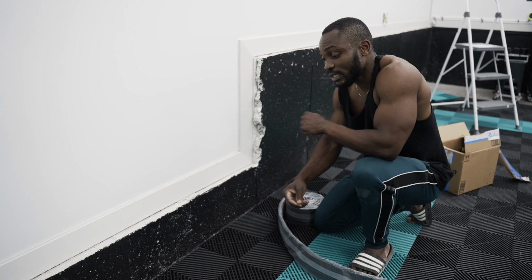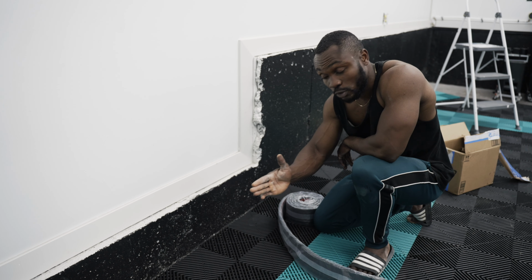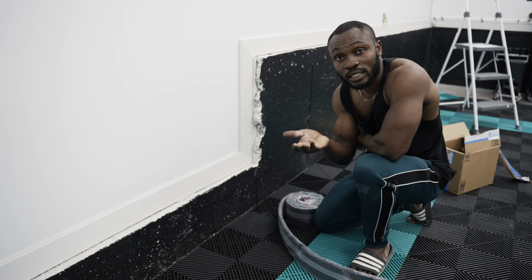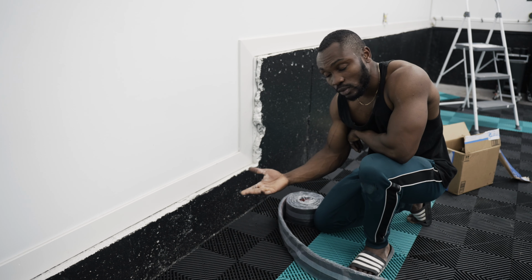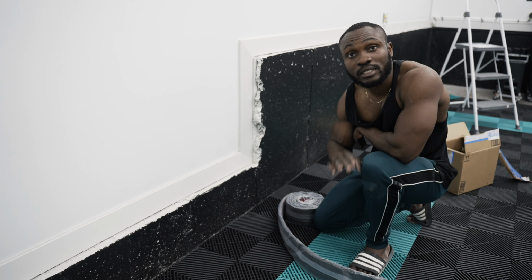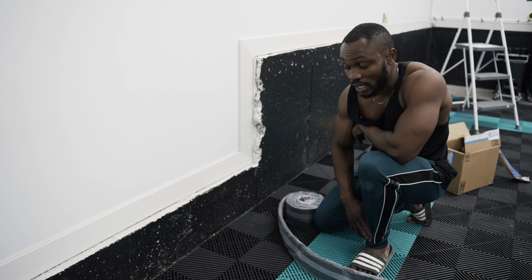So when I put the tile in there, you're going to have that seamless transition between the tile itself and the wall. So it's not going to be very visible when you're looking at it from afar. I mean, if you come closer, you might be able to see the gap. But from an aesthetic point of view, it's not going to show up in pictures, videos, or whatever, right?